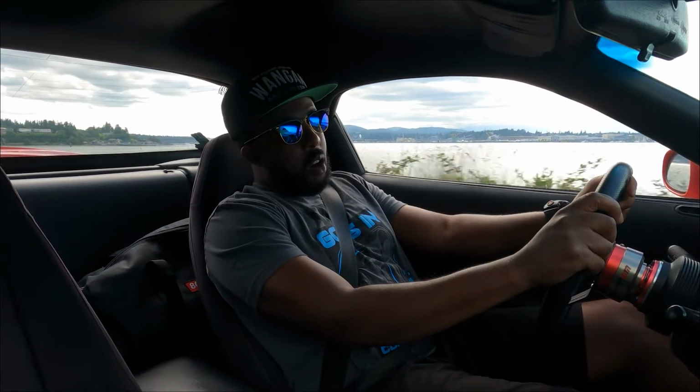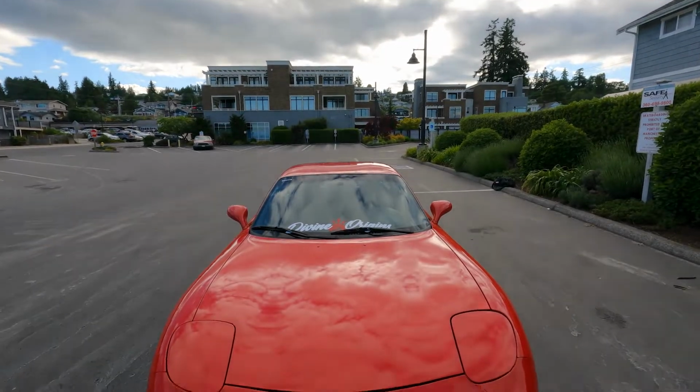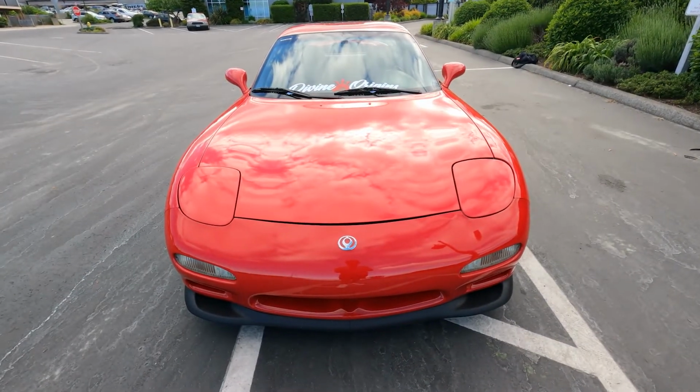Yes, I picked up this car for $9 grand. I picked it up from my friend. He was getting ready to have a baby, and so with that, he wanted to sell his toys so he could provide, which is fine. But thanks, Ken, by the way.